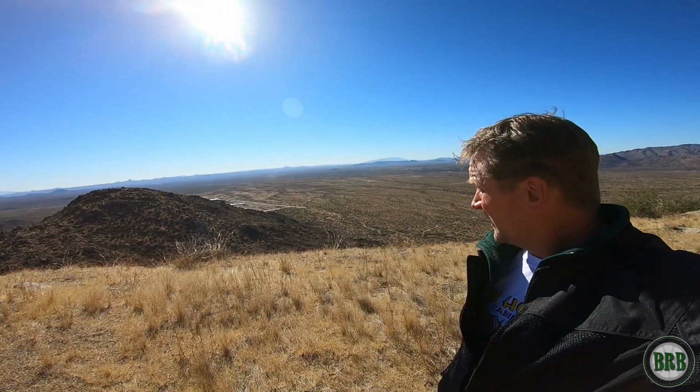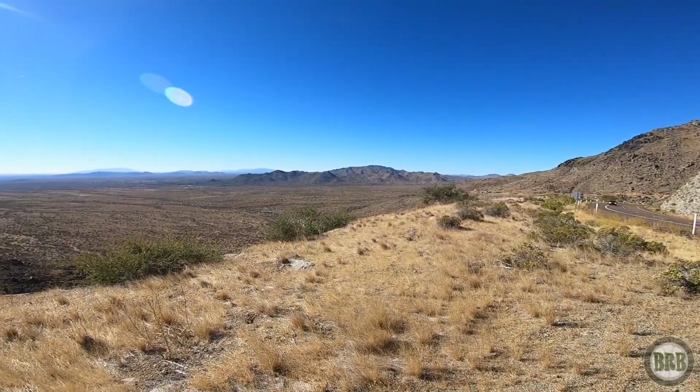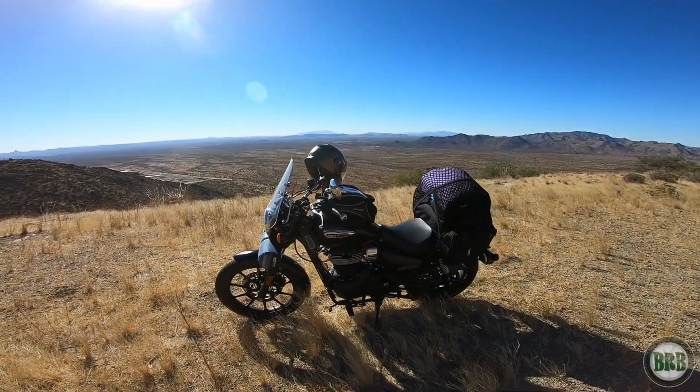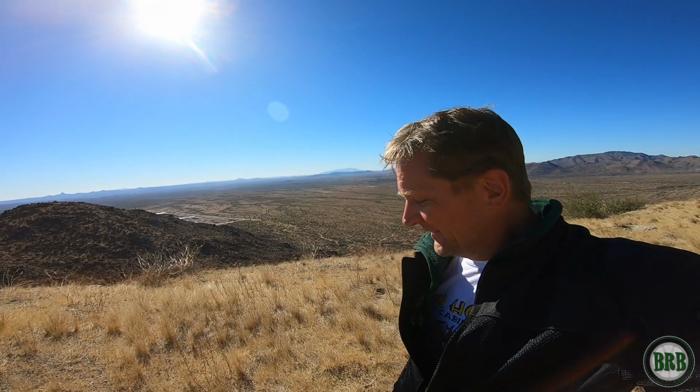Getting up into the switchbacks that are going to lead to this mountain pass up towards Yarnell. Amazing view here, obviously. The video just isn't going to do it justice. It's just, I don't know, 20, 30 miles away or more. And I'm not done yet. I'll pull over again if I find something better than this. So, yeah, onward and upward.